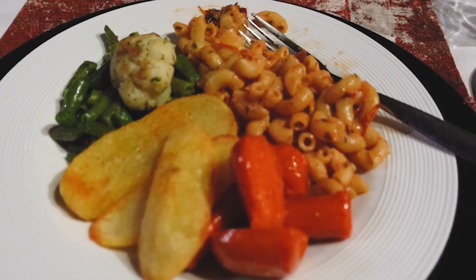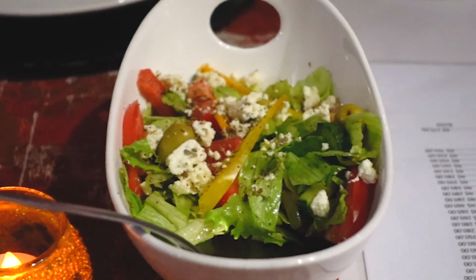You're welcome. Enjoy. Dinner time, and we got some pasta, some roasted potatoes, and vegetables. We also got some Greek salad. We're having a proper dinner after almost 3 days of camping, of just eating tin canned food and sandwiches. This feels so good.